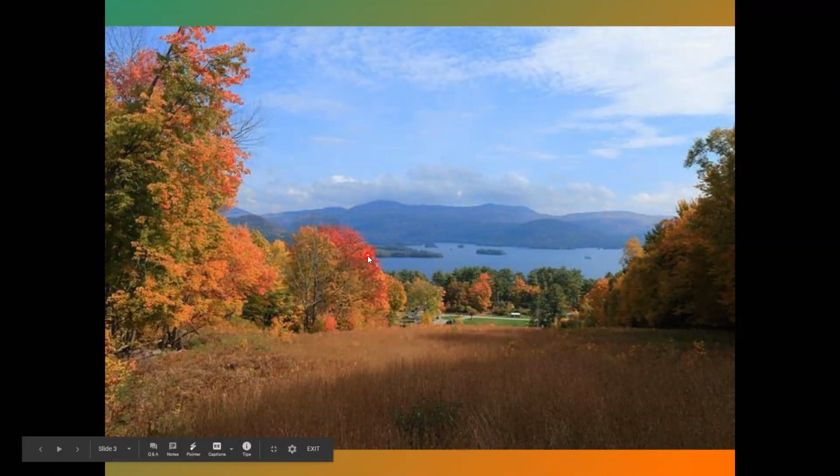Notice that the trees on the left and the right side of the field have changed from green to red, yellow, and orange. The grass is brown, and even the mountains across the lake are starting to change color.